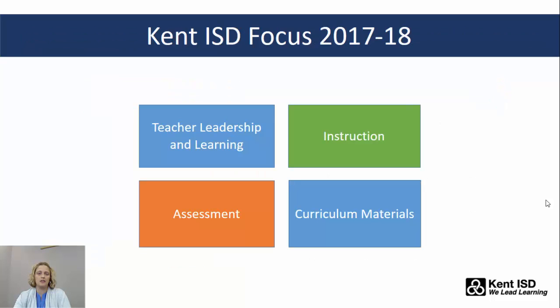We're going to use that guide, pull a few things out of there as well to get us moving towards next year's goals. So the focus for next year at the ISD here will be teacher leadership and learning, instruction, assessment, and curriculum materials. All of those things kind of go hand in hand.